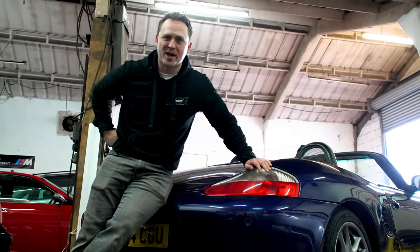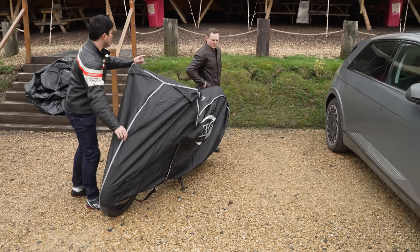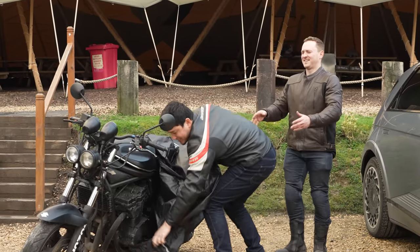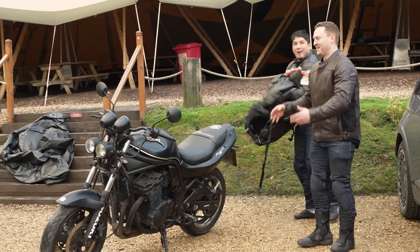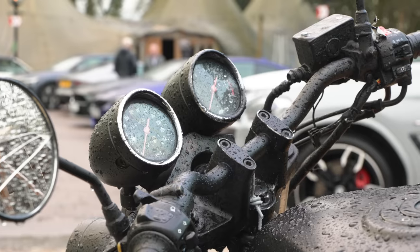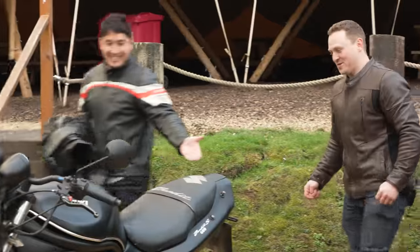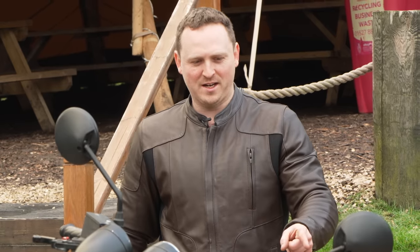Right then, let's check out these bikes. Have I got it right? It is a Honda VFR, right? No, it's not. But it's from the same region. Okay. So, close your eyes. Oh, so exciting. Can I open them? Open your eyes. Oh! What do you reckon? It's a Suzuki Bandit 600. Oh! You guessed it. Wow, that's really, really bad.